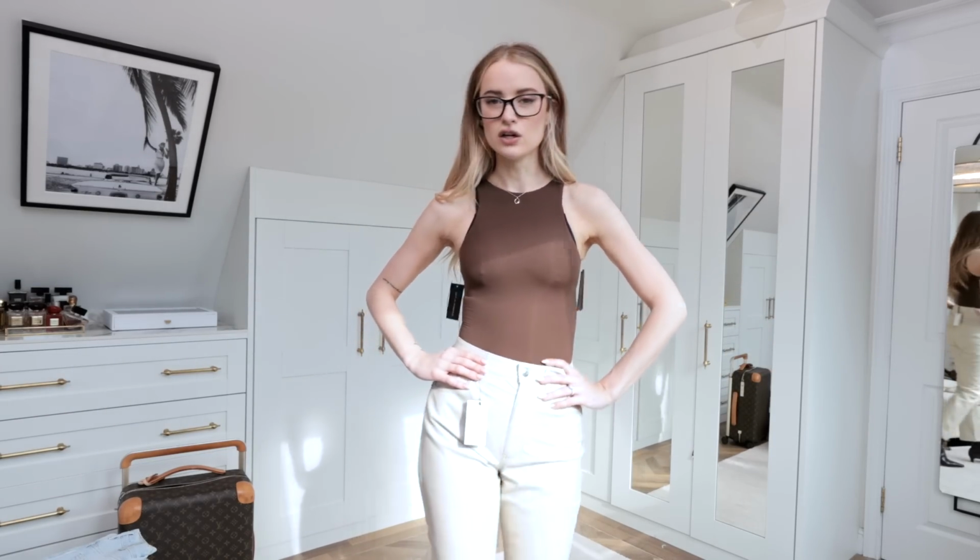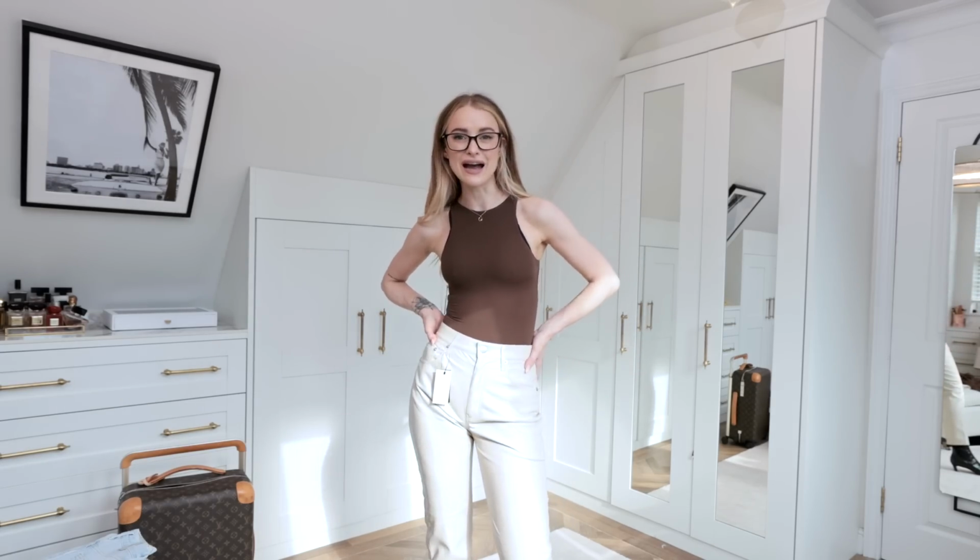I don't know if I'm veering more towards the wide leg side of life recently. So I don't know if maybe these aren't quite right for me right now.